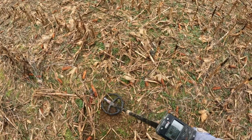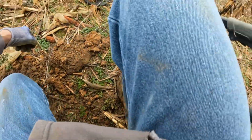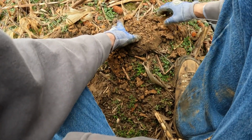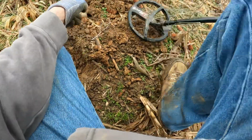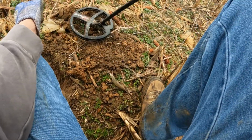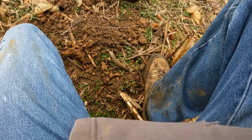So I got a good signal right here. It's reading 49 to 50. Seems like the lower numbers in the 50s are usually lead. But I did dig a button a while ago that was reading about that same number. It was just a smaller number. I just wish I had my pinpointer, but it's okay. This worked pretty good too. It don't when it's really small though, but I've got a feeling that this is small.